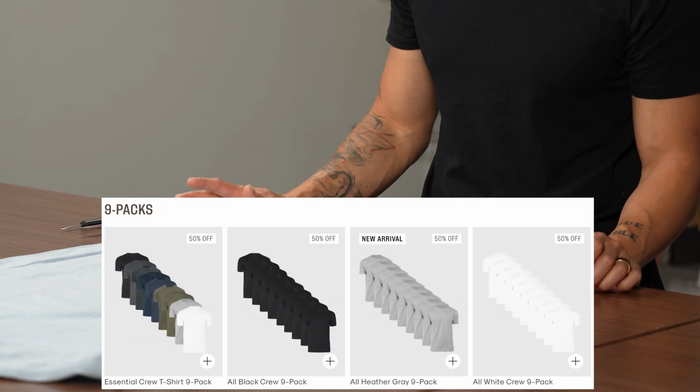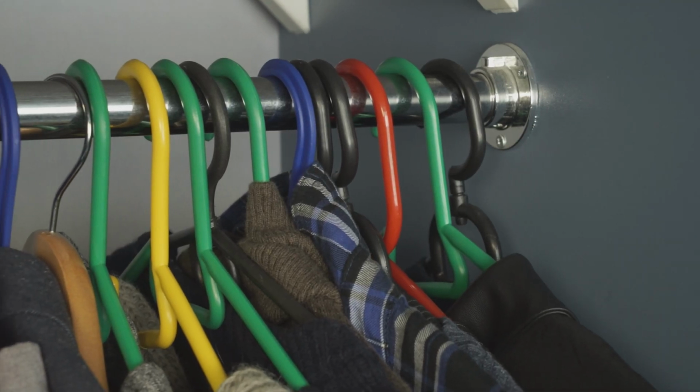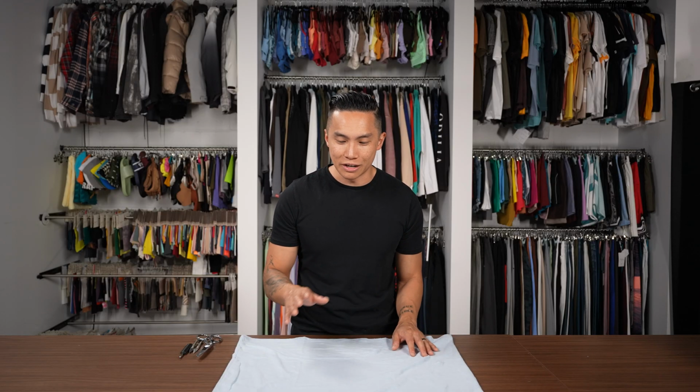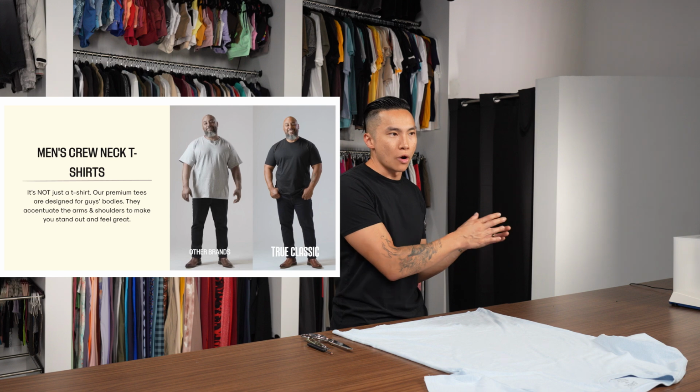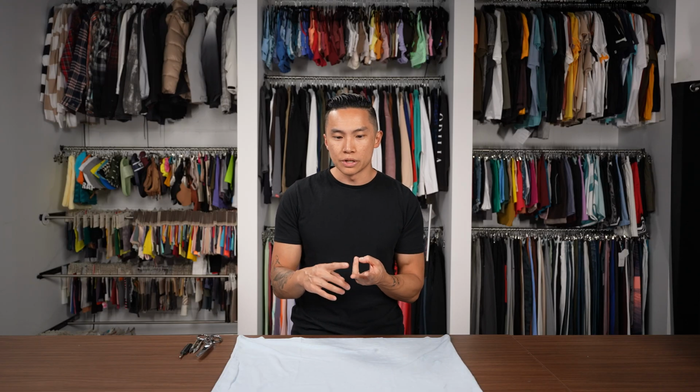They have like 10 packs, 12 packs. They really gamify purchasing a lot of these because I think they're trying to purge most of the dads' closets of stuff that doesn't fit them anymore. This is a very fascinating business to study if you ever get the chance. But what they've done here is they've created the right fit for the target demo they are targeting, which is dad bods. They're solving a problem in terms of the pain points a lot of people with dad bods have.